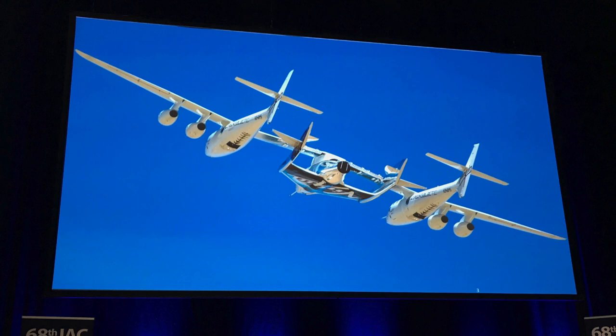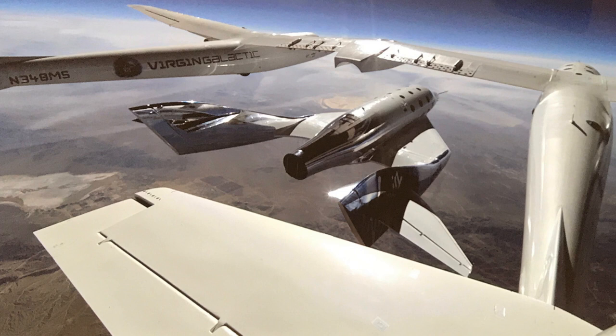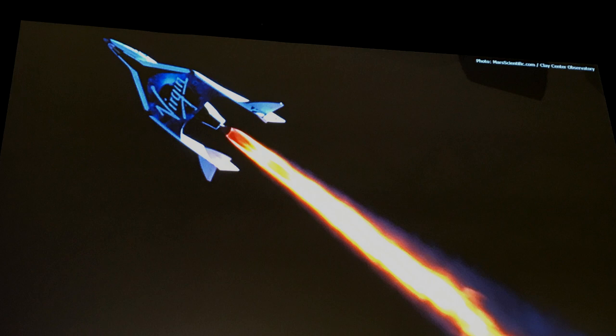That's the overview. So just to show that in real-life pictures, this is the White Knight, which is the carrier vehicle carrying the spaceship. The next slide shows that once they get to altitude, the spaceship drops. The engine then ignites, burns for about 3 minutes, goes up to about 100 kilometers, and then you would get this view as you were floating in space.